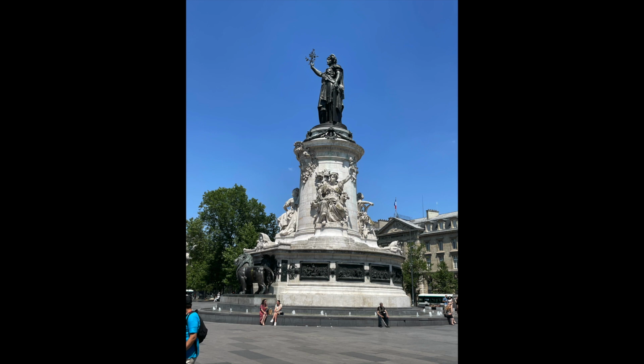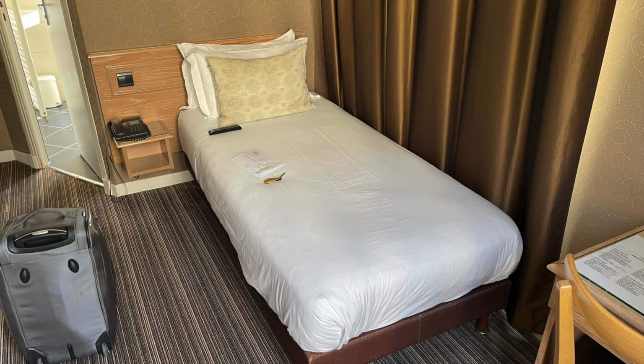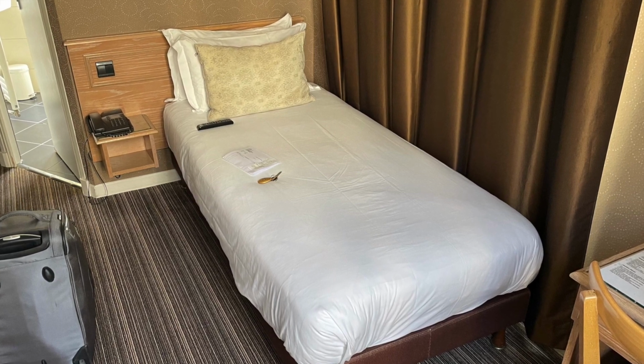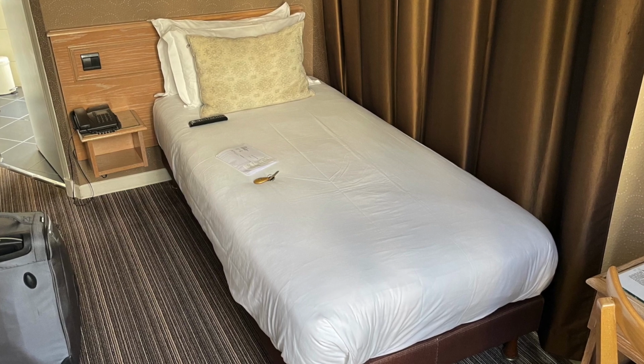This is Place de la République, where a lot of important demonstrations have taken place, at least since the mid-1800s. My hotel was near here. This is my room in the Hotel Paris, France. Small but very clean. Behind the curtain, there's a window with a view of a large tree.